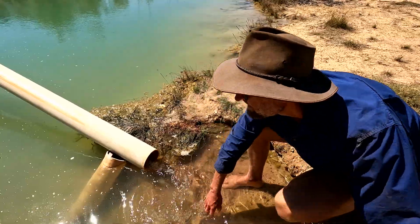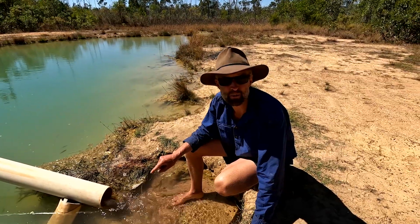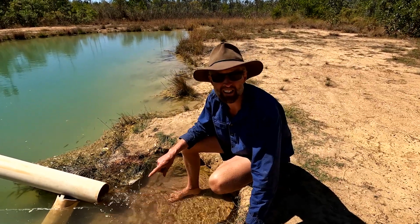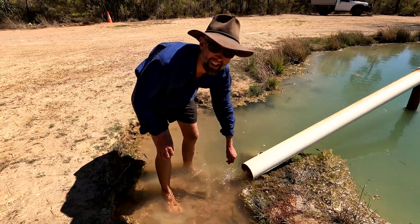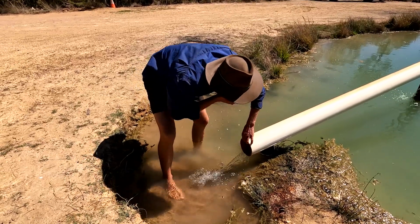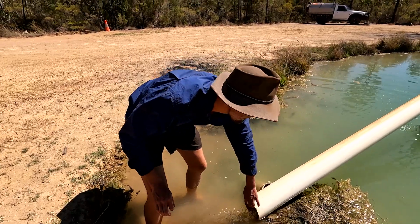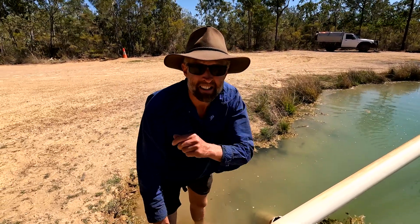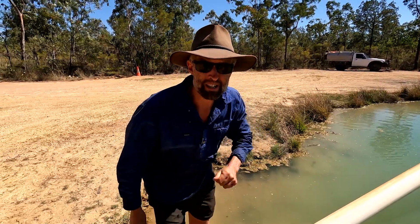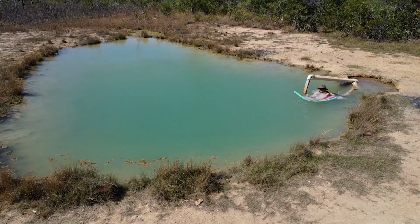The colour though is spectacularly beautiful. And this is meant to be good enough for drinking. They've got a sign on the way in saying drinking water, and it's noted on the map as well that you can drink it. Should we taste some water? See how good it is? Oh, it's warm. Oh, it's a bit eggy. This is typical for bore water. A bit sulphury. Definitely wouldn't want to be drinking a lot of it.